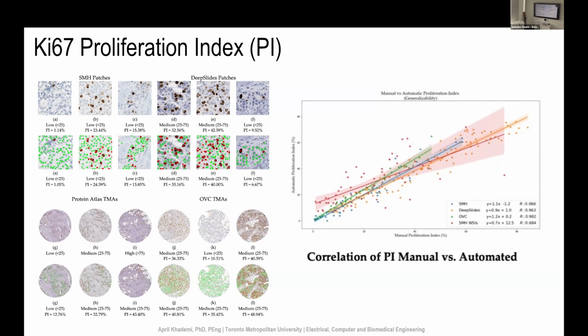It was one of the first of its kind to actually treat this type of nuclei detection problem as a regression problem. We also focused on training only using tumor cells, so stromal cells, epithelial cells, and normal epithelial cells wouldn't get picked up in the output.